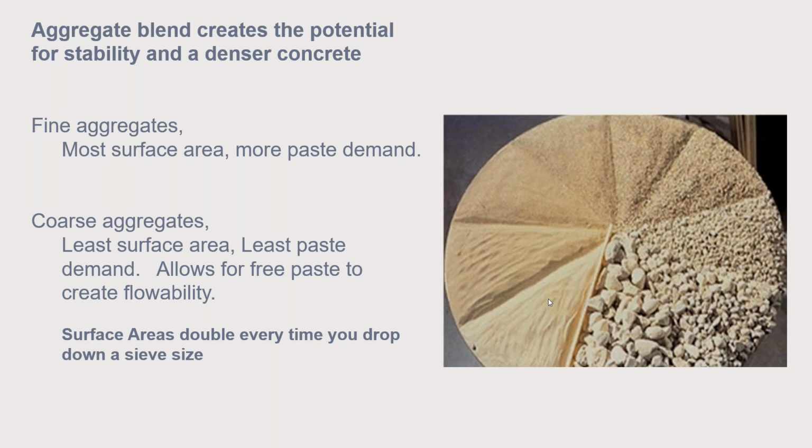So the more fines you have, the more paste you're gonna need. But you're still gonna want some sand. You can't have it all rocky. If you have all rocky, you can have all these gaps. You want something with a good gradation in it.